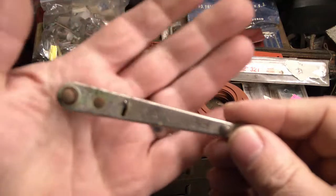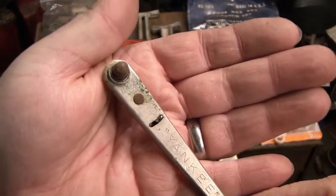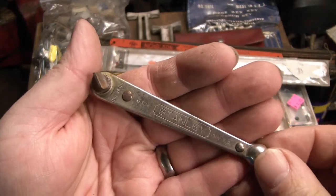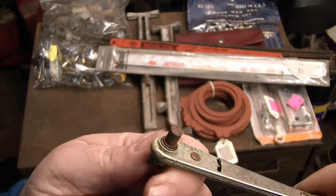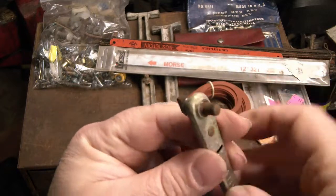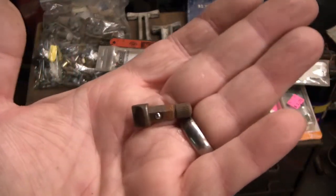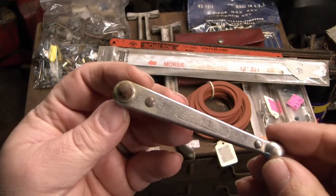Here's a cool item. On this side here it says Yankee. Hopefully you can see that. And there's a patent number there, so I'll look up the patent. But on this side it says Stanley, made in USA, number 3600. It is a ratcheting super shallow screwdriver, and you can switch it so it goes the other way, and then has a knurled section here so you can spin it with your fingers, and then this pops out so that you can put different bits in there. But look at the size of that bit. It's kind of a specialty bit. Gotta keep my eyes out for more of those, because this seems like a tool that could come in really handy sometimes. This could save you.